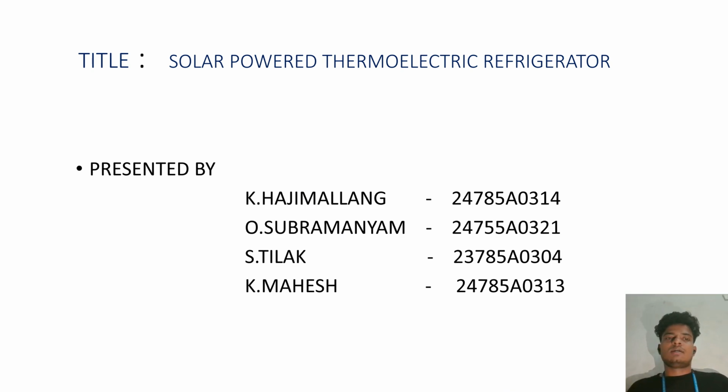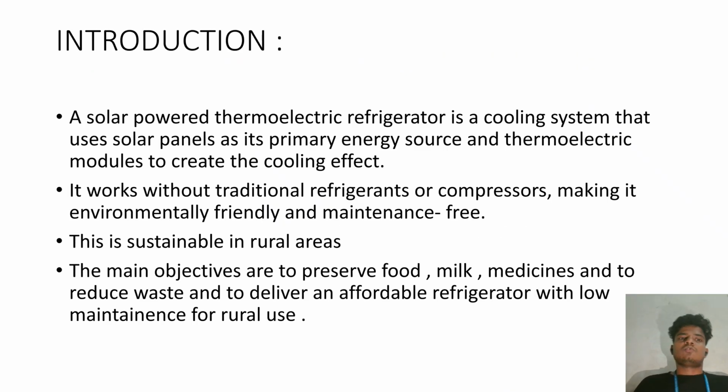I will now tell you about the project we have designed. The title of the project is the solar powered thermoelectric refrigerator, presented by me and my teammates. Let me dive into the introduction. A solar powered thermoelectric refrigerator is a cooling system that uses solar panels as its primary energy source and thermoelectric modules to create the cooling effect. It works without traditional refrigerants or compressors, making it environmentally friendly and maintenance free, and it is mainly suited to rural areas.